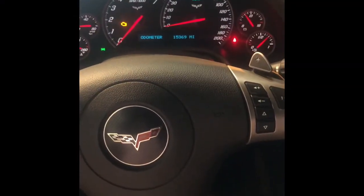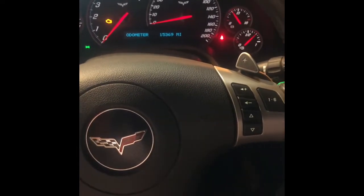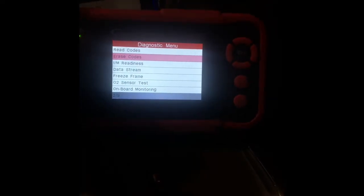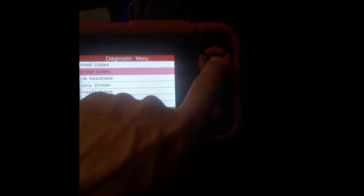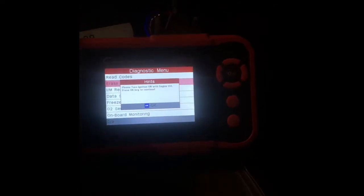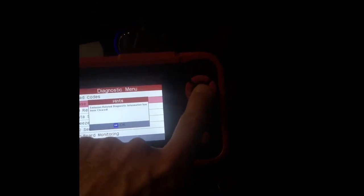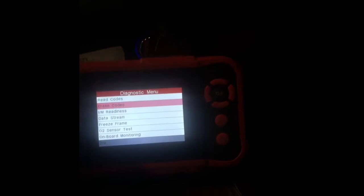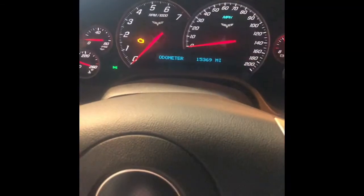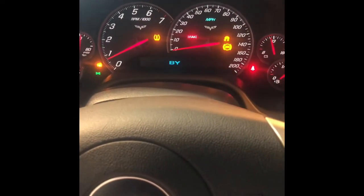Okay, so inside the C6, I fired this up just a minute ago. The battery went completely dead on it. I noticed it has a check engine light on. I went to my code reader and I already scanned the code, so I know what it is. It's basically because the battery went dead. I am going to erase the codes. Says it's all cleared. Let's try this again. Yep, check engine light just went out.